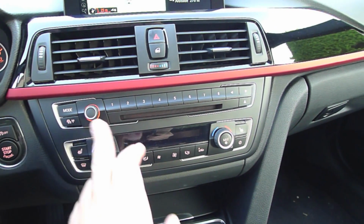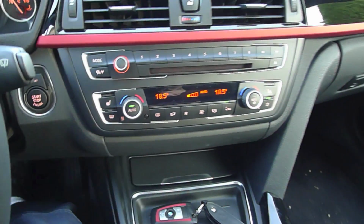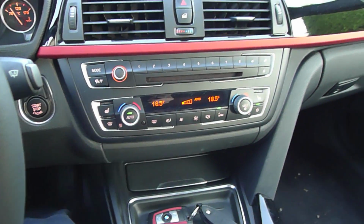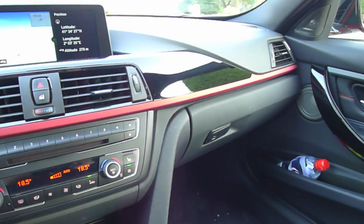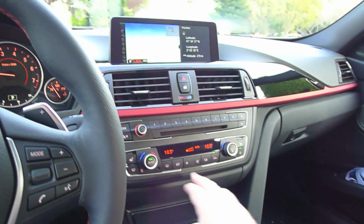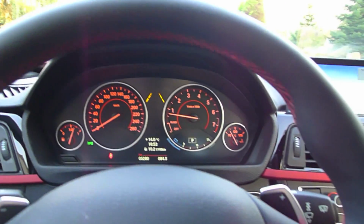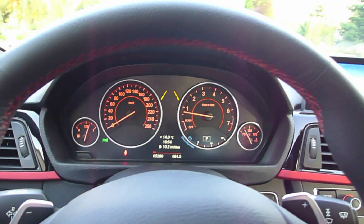Very easy to turn things on and off and actually set your temperatures. Separate temperature controls in this. So I think they've done a really nice job of making it very easy to find the buttons. Not too many buttons, just the right amount. And it really makes the whole new experience inside the car a much more premium feel to it.